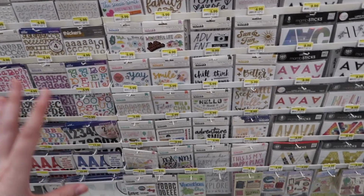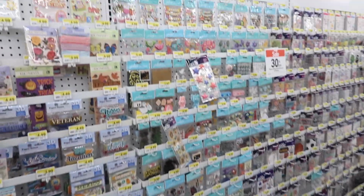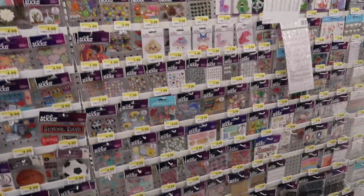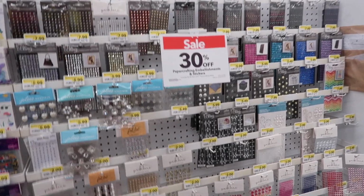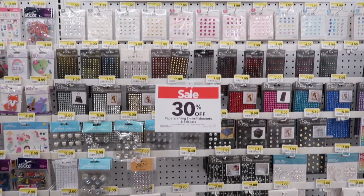This might be an old sale, but they also have their K & Company and their sticker value packs with Paper House and Jolie's Boutique and Sticko, so they're kind of organized by what type of sticker they are. So it says like gift stickers, but really they have a ton of stickers here from Sticko. And then lastly, of course, you have the bling, which has been very popular. I couldn't film this clip because so many people wanted bling, it seemed. So I definitely wanted to show you guys this section.